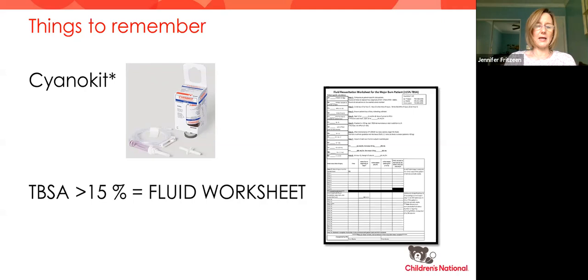And what it does is it binds to the cyanide that will be in the body. When you're in an enclosed space and there's a fire, there's going to be carbon monoxide or cyanide that you're going to inhale. Those patients will inhale that, and that cyanide binds to their hemoglobin, and it takes the place of oxygen. So if we have cyanide bound to your hemoglobin, the oxygen has no place to go. So now you have a kid who is oxygen deficient. So it's important that we get that cyanide out of the body.